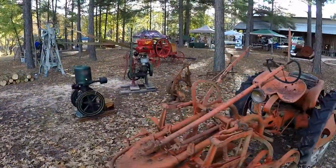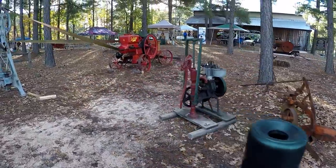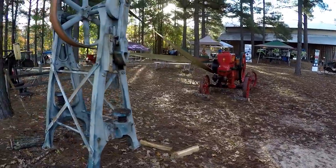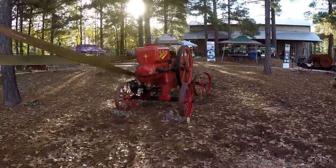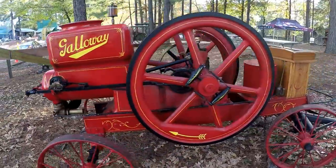Alrighty. Try to show you some of the stuff before it gets too crowded around here. They're expecting probably between 800 and 1,000 folks to show up today. They were showing this yesterday. They got this old engine fired up. It is a Galloway, and they'll have it running later today.